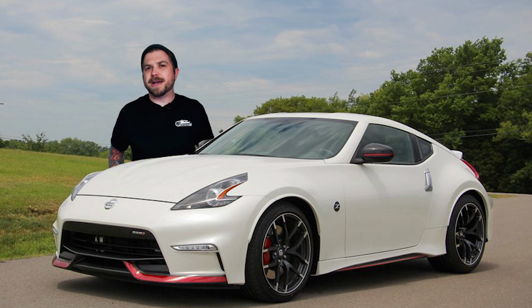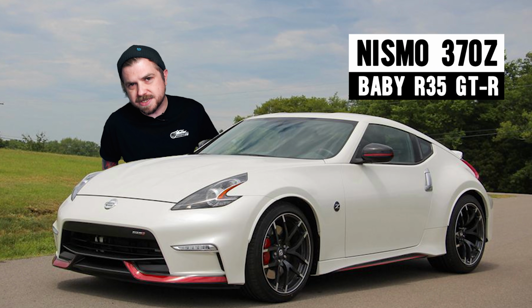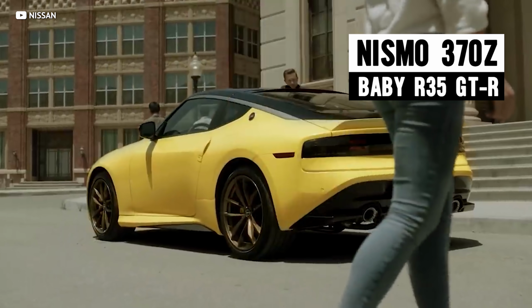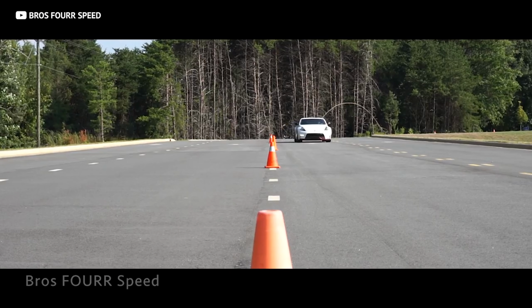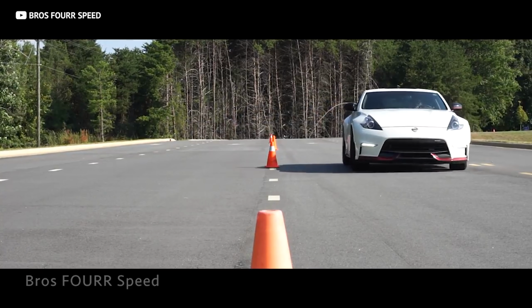Luckily, you can buy this next car on the streets in America today, and that's because we're talking about the NISMO 370Z. Look, the new Z is right around the corner. It's definitely worth considering buying the current generation of Z right now, because let's face it, you probably can't afford the new one.